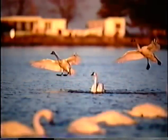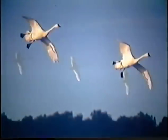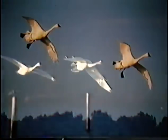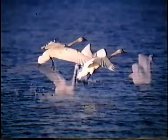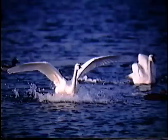In the fall, they do a non-stop flight of something like 1,200 miles. They come in from very high, and you can see them coming down with their wings arched and their necks arched and their legs out, losing height. Then they come swishing into the bay, the swan fall. It's a wonderful sight. The swans are very, very important indicators.